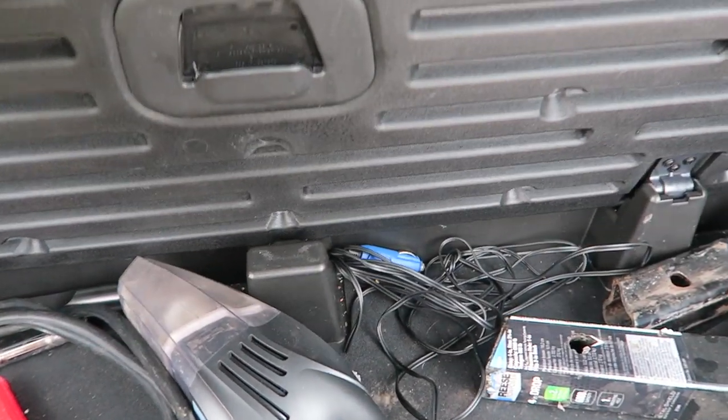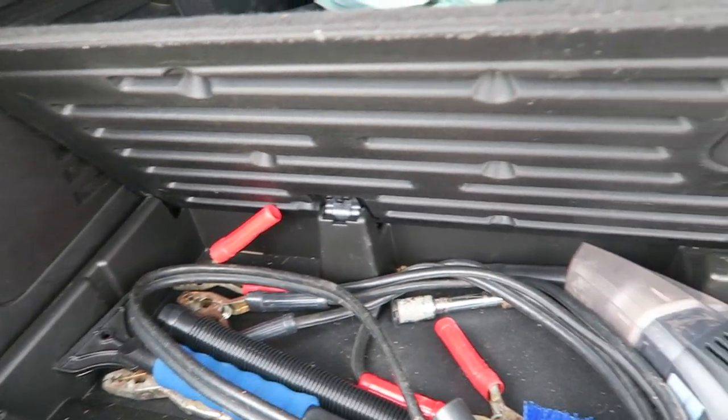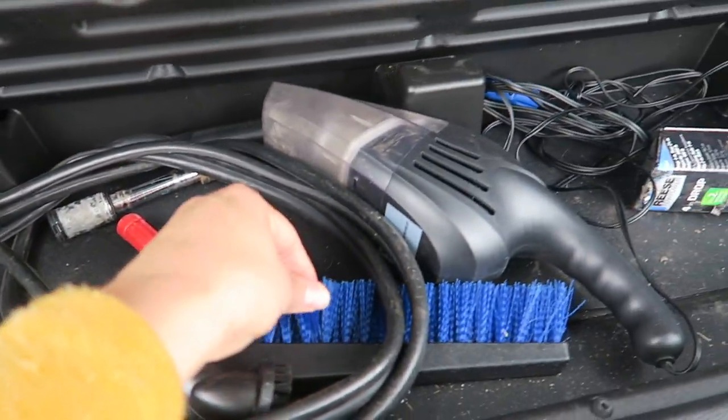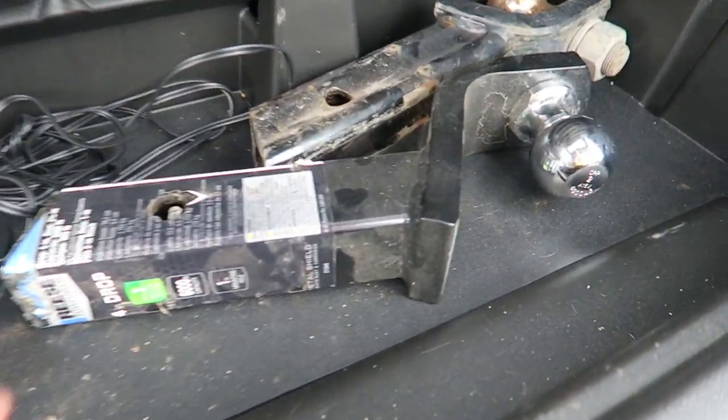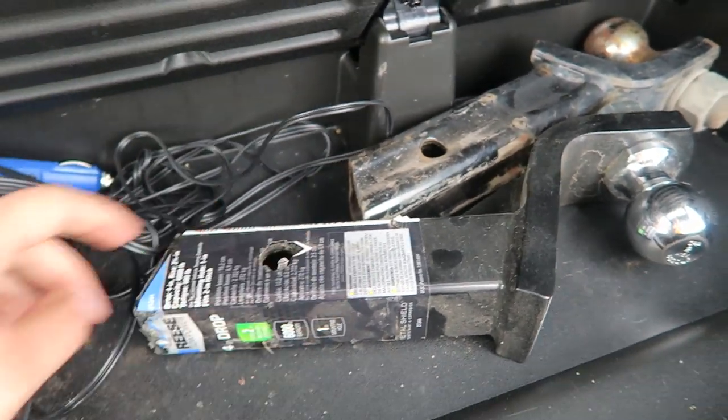But in here, this is my organizational center. I've got my windshield brush for snow. I've got jumper cables. I've got my hitch for when we are pulling the camper.